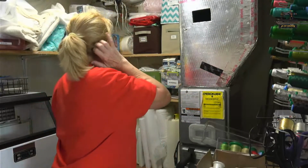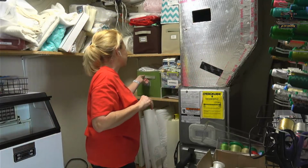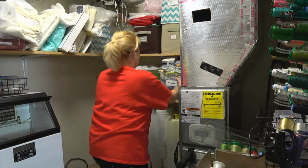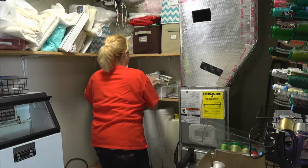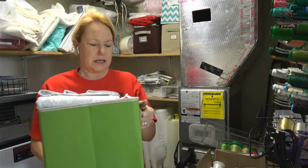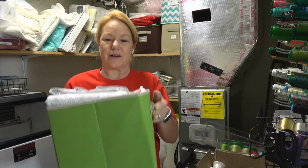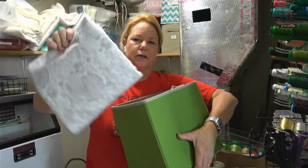Okay, so let's go through this. And then this one here, I have Christmas. It says kits. Wow, that shelf is not secured. You need to sit in the middle. I didn't know that. This says Christmas kits. I don't even know what's in here. All right, this is a good backing.